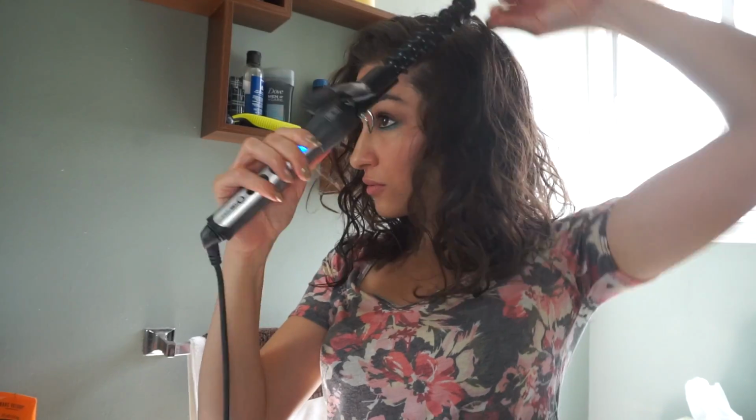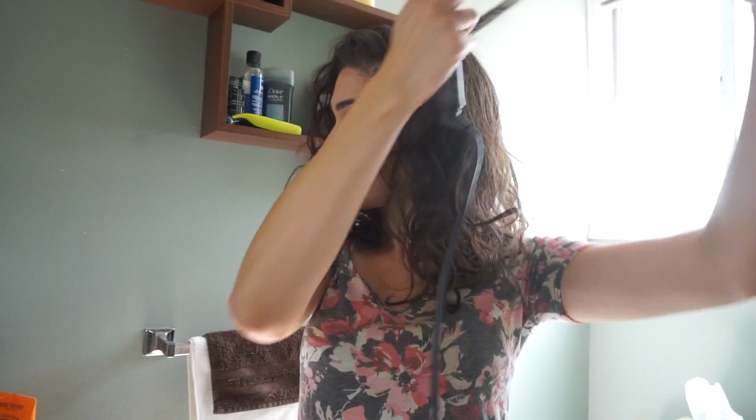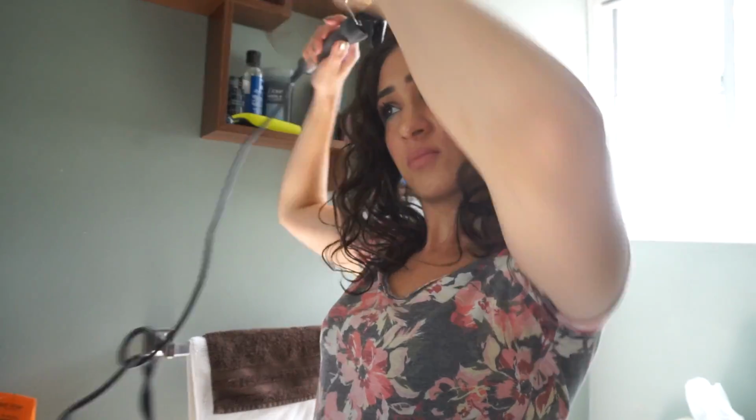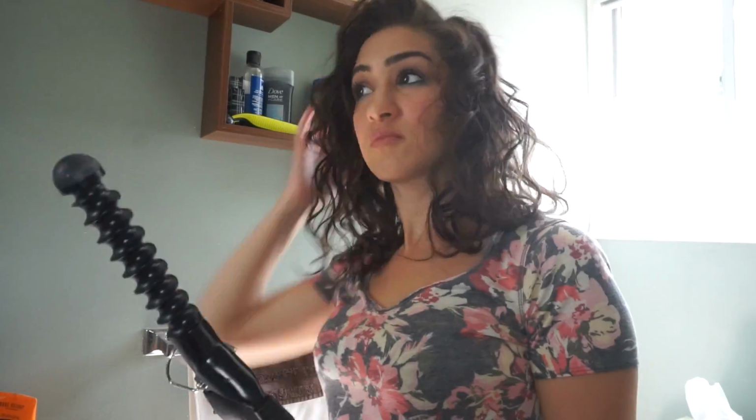I like using a spiral curling wand more than a regular one with this type of look, because I feel like a regular curling wand just kind of smooths everything out, and with this kind of look you want everything crazy, bouncy, and big, and that's where a spiral curling wand comes in perfectly. So I'm just going to grab small sections of hair and twirl it around the curling wand for about 10 to 20 seconds. This is going to give that really natural, wavy, curly look.